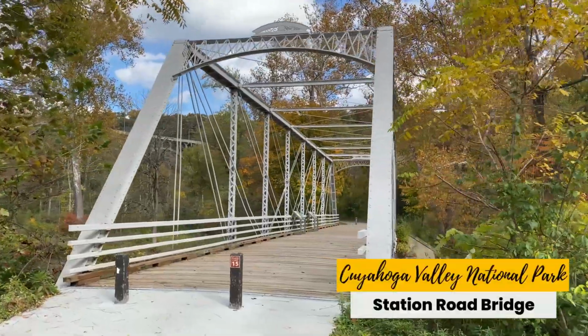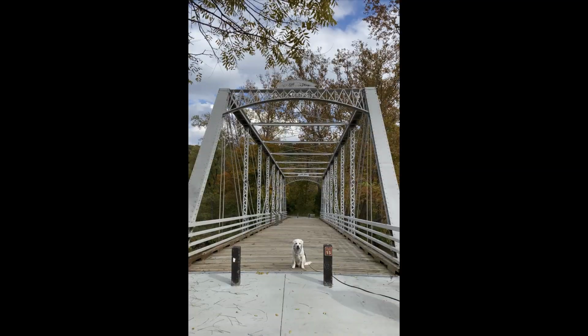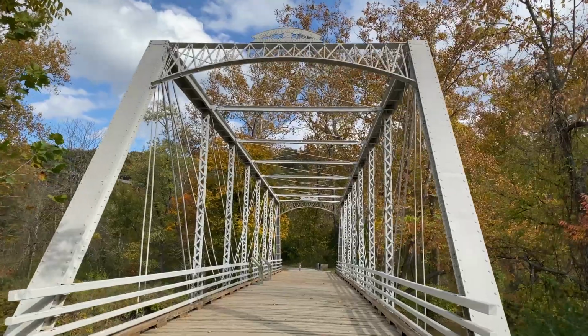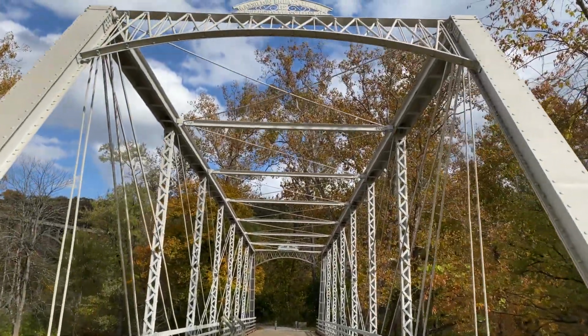Station Road Bridge is Cuyahoga Valley's oldest metal truss bridge. According to the Park Service, the bridge was built in 1882 and was recently renovated in 2021 for $1.3 million.